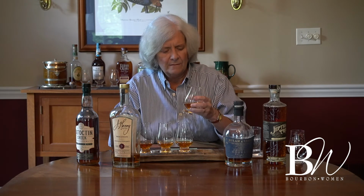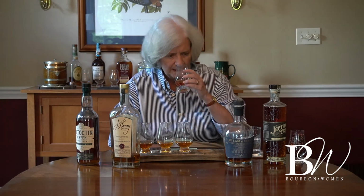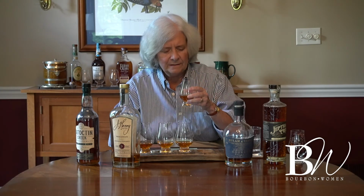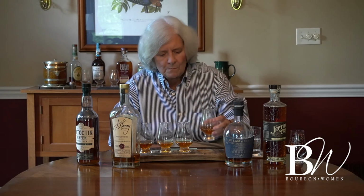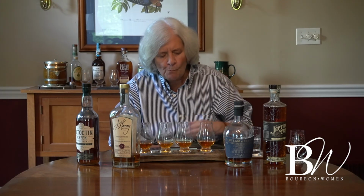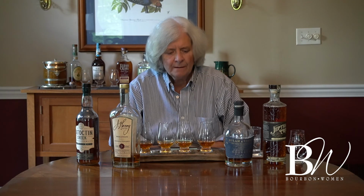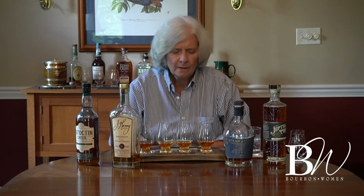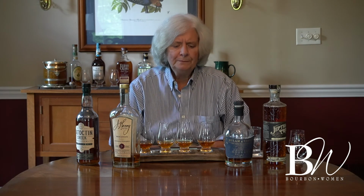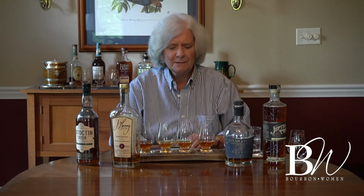A lot of fruit with some herbal undertones there, a little bit of that rye peeking out. And try the palate, very much a kind of dry and some good oak, a little bit of ripe fruit, and that lovely kind of medley of the cereal grains.